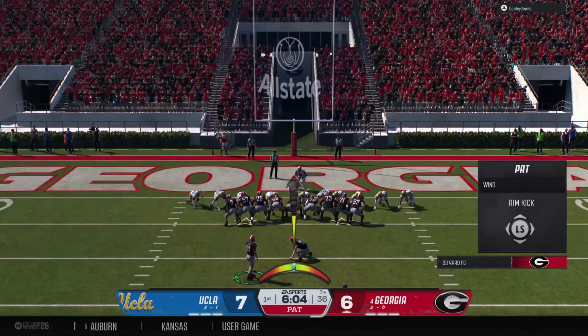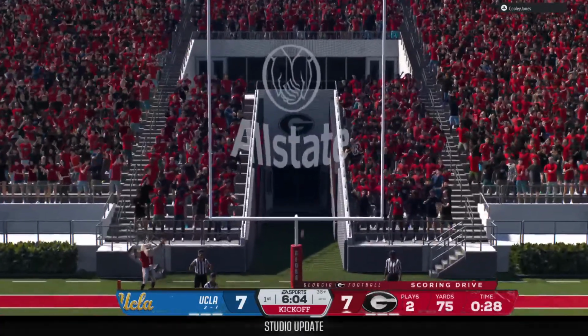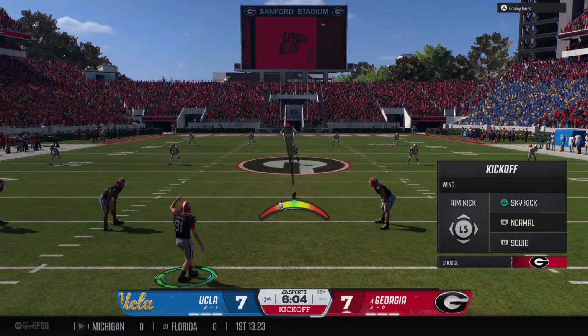Well, this offense is top 10 in the country in points per game because they've got a lot of speed and they've got home run hitters. They score fast. They don't need 10 plays to go down the field. You saw it right there. They've recruited well. They've got playmakers. They are going to be a problem for defenses all year long.